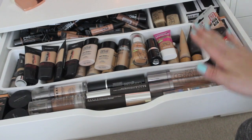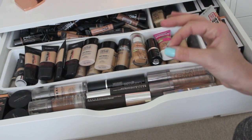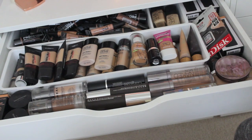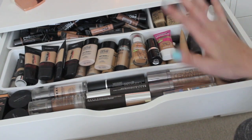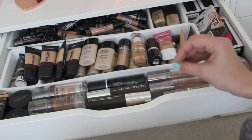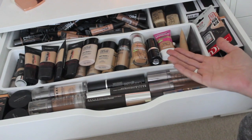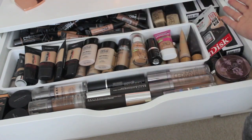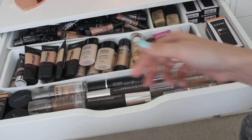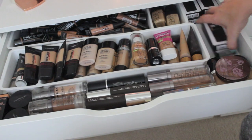Okay, so this is one of three foundation drawers. Three. I know. So I need to get rid of some stuff. I need to pull some stuff out to use, and we're just basically going to go through it. These are foundations that I don't use often at all. So why am I keeping all of them? This is insanity. This doesn't belong there. This is an extra memory card. We're going to toss that away. I mean, not toss it away, but just get it out of the way.